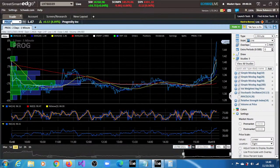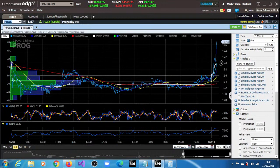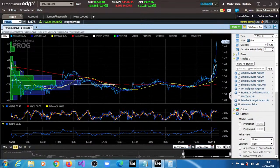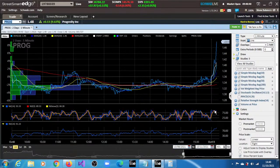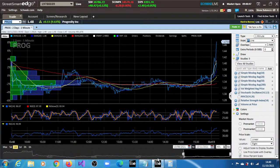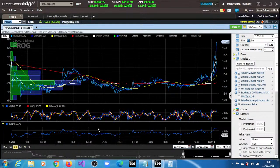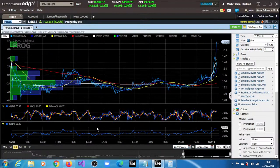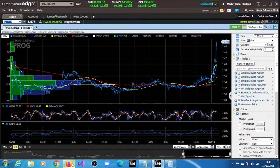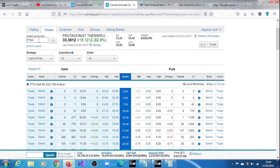So let's quickly have a look at PROG. Progenity up 8.89%. You can see that extending seriously bullishly. RSI strongly bullish, overbought. The 14-period slow stochastic oscillator is equally overbought as well. This is the 1 minute model. So let's look at the options and see what's going on there. Progenity extending bullishly, relentlessly pushing up. Let's look at the options for Progenity, PROG.